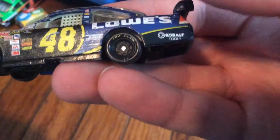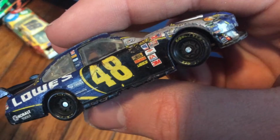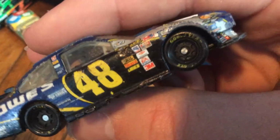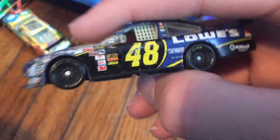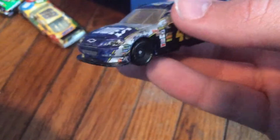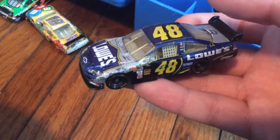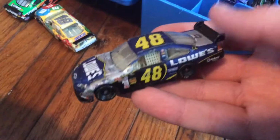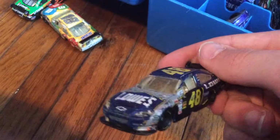Clearly, the Goodyear is almost completely rubbed off of every tire except that one. That one looks like the best, but it still says Goodyear Eagle, but maybe that one's the best. I don't know. It doesn't matter. It's very old. A lot of play, which is the theme of most of these cars. You know, as you can see, it just focused on that Kyle Busch over there. But just a classic paint scheme for Jimmy Johnson, and that's about it.